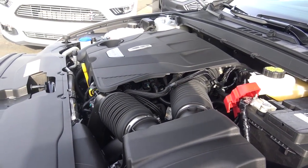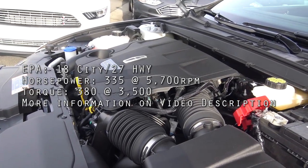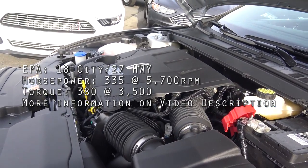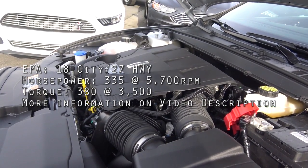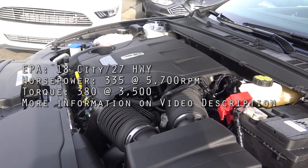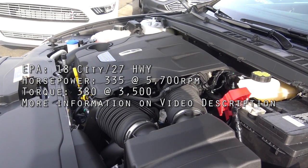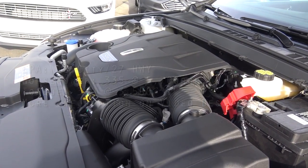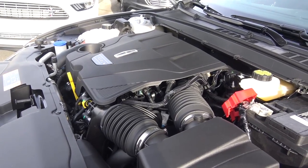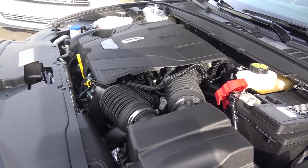Now, the Continental here essentially comes with 3 different powertrains. Your base powertrain is going to be a 3.7 liter V6. Then what we have here is the 2.7 liter twin turbo V6, and then you also do have a 3 liter turbocharged V6 too. And that's the powertrain that produces a whopping 400 horsepower and 400 pound-feet of torque. But our 2.7 liter turbocharged V6 has 335 horsepower at 5,700 RPM and 380 pound-feet of torque at 3,500 RPM, with EPA estimates being an okay 18 in the city and 27 on the highway.